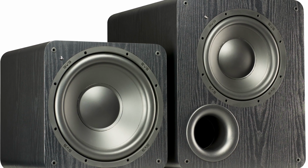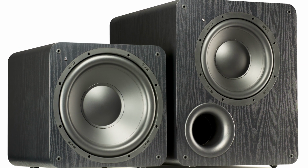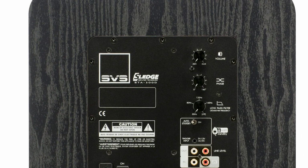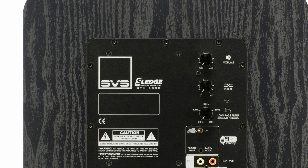Every single SVS subwoofer has a larger Class D amplifier than you would expect to see for its price range. Even the entry-level 1000 series at under $500 has an amp capable of producing 300 watts of continuous power and 700 watts of peak power.